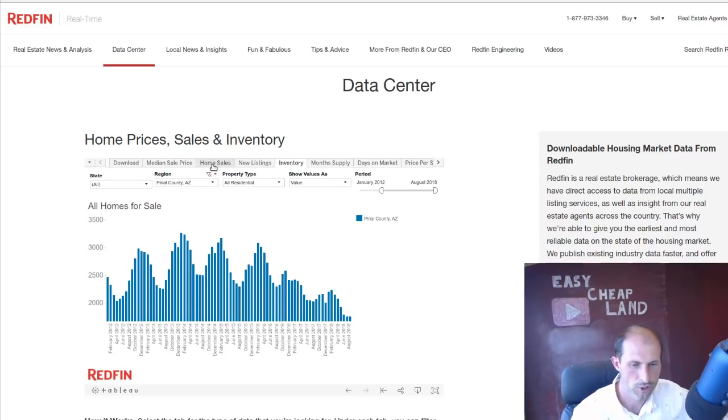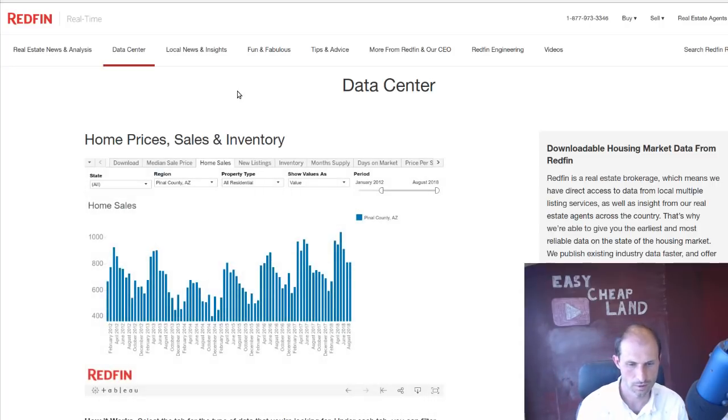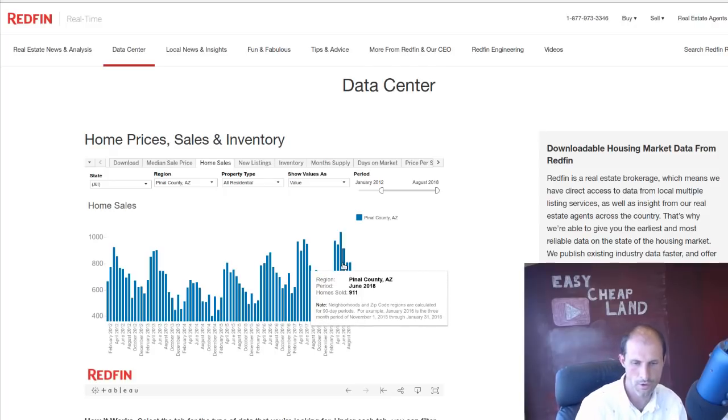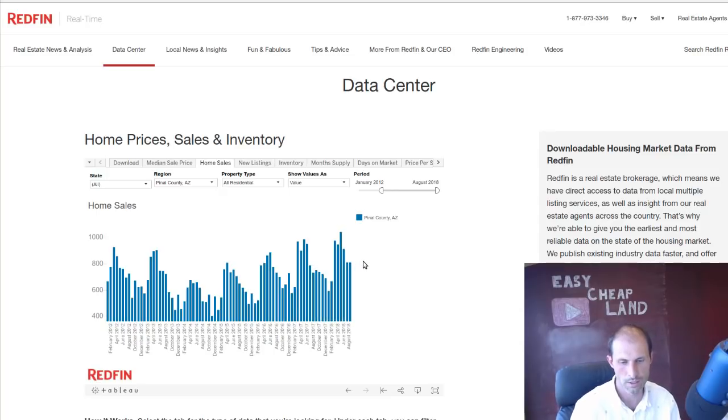If we look at home sales in Pinal County, we'll click on home sales, and this is, I think it charts the price, and so you can see now this one charts the number of sales. So like the volume's been picking up. People have been buying that stuff out the last little bit. 809 homes in August, 808 in July, 911 in June, 1,031 in May. Like people have been buying up the supply.